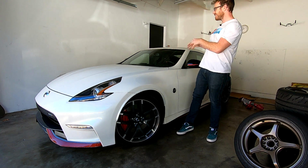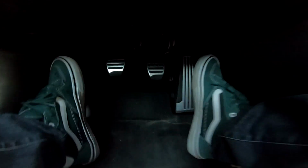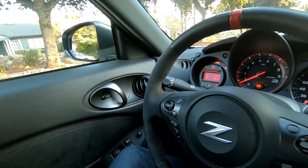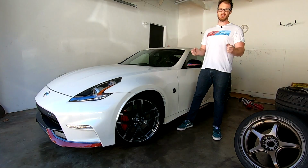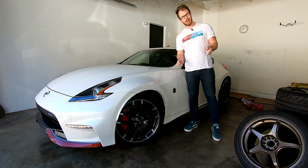The ergonomics in the Z are sublime. It has a low seating position, perfectly spaced pedals for heel-toe downshifts, a nice chunky shifter, and weighty communicative steering. But it's also not 2009 anymore, and the competition has stepped up in a big way.